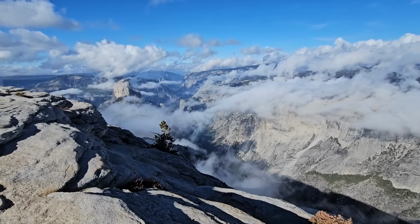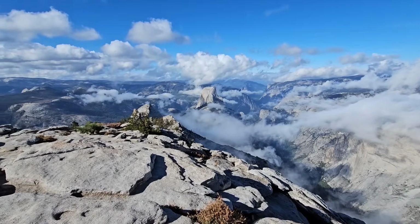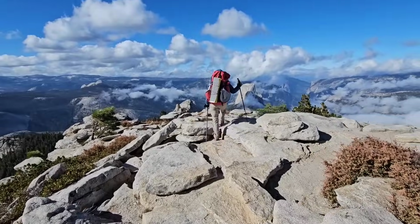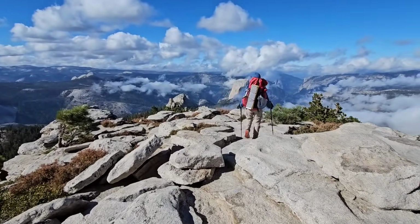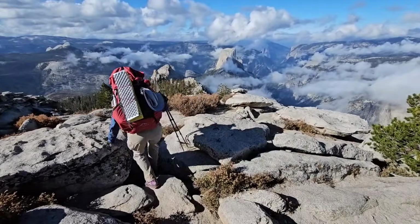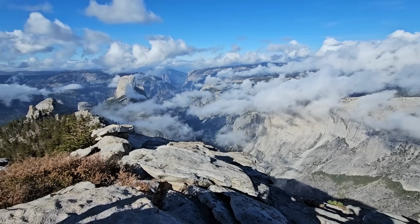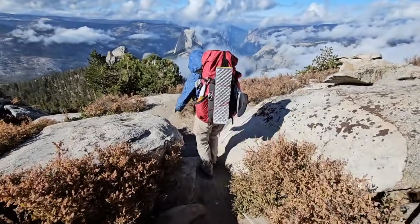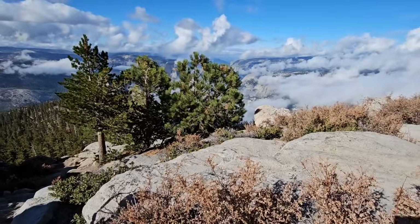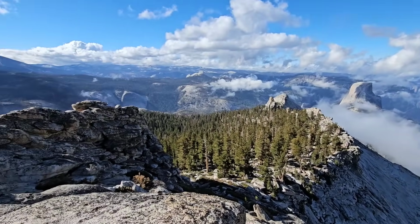See down into Yosemite Valley over here. Wow, amazing. Golly, that's cool. Clouds make it even better. It's just incredible. We've got a steep downhill here. Gosh, this is so cool.